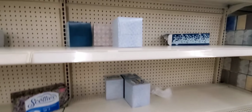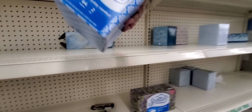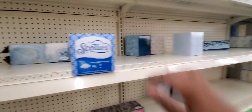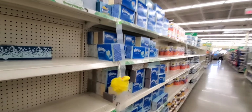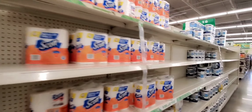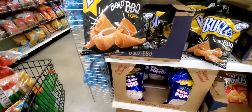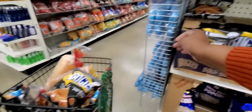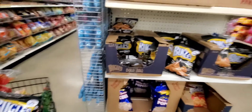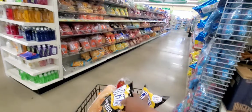Okay, here's the Scotties. Scotties has been on sale through Ibotta. And Kleenex, but not through Ibotta. Okay. Oh, look at that. Bugles Bowl Barbecue. Let's grab a couple of bags of those. I'm going to grab just 2. I better grab 4 because my kids like them and so do I. So no use in me lying to myself.